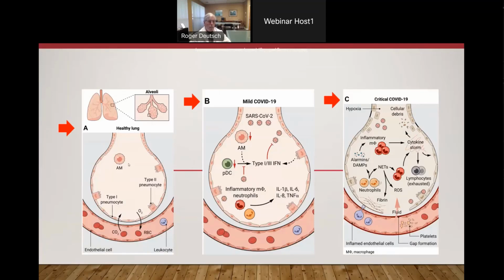And looking at a normal case or a healthy outcome, we see there's not much going on. We have an alveolar macrophage in the alveoli, which is there to deal with cleanup of any problem that happens. We have a normal exchange of gases between capillaries that are nearby. In mild COVID, again, these macrophages get active and produce interferon, dendritic cells get involved, and we have some neutrophil activity producing these cytokines that we talked about. Critical COVID, we see a more pronounced situation, fluid coming in because the barrier function in the alveoli has been compromised.